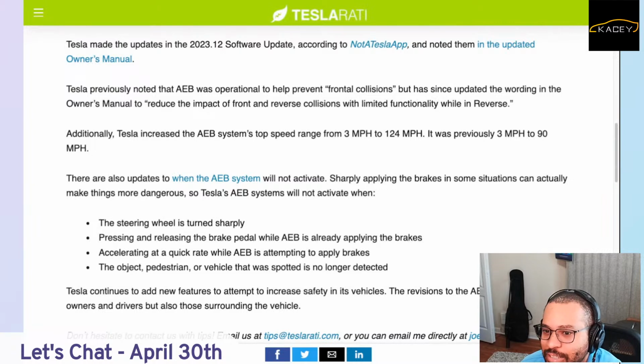So let's see. They increased the top speed range from 3 miles per hour to 124 miles per hour. It was previously 3 to 90 miles per hour. And it was noted that AEB was operational to help prevent frontal collisions, but has since been updated in wording in the owner's manual to reduce the impact of front and reverse collisions with limited functionality while in reverse. And we saw at AI Day some of the stuff that it could do in reverse, like preventing people from getting impacted by a car.